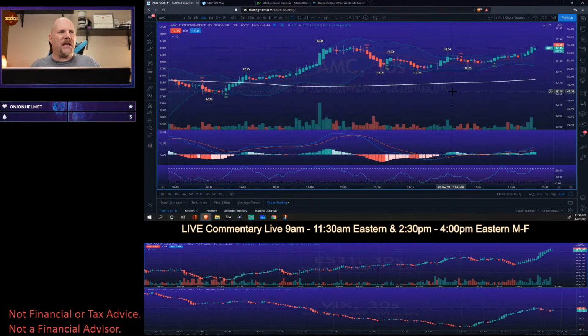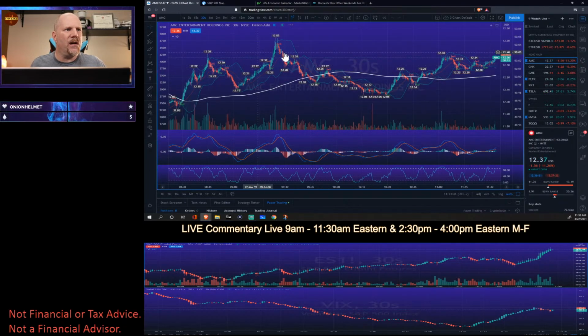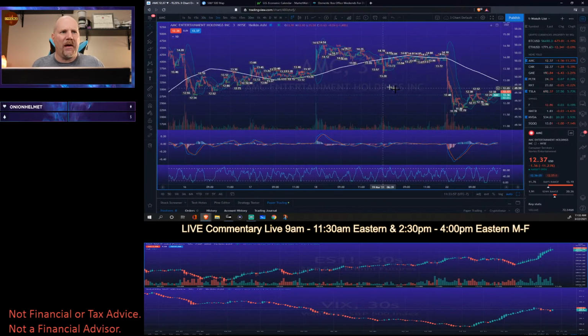So AMC had a nice pop. It got all the way up to 1252 in the last run. The high of the day was 1319, but that was right at open, and then it dropped.